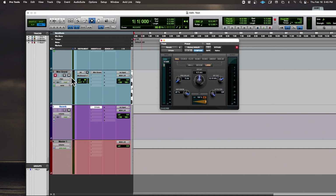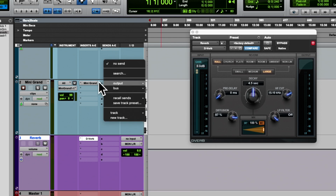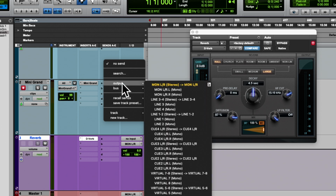So now I'm playing the piano and you're not hearing any reverb, right? So we need to have something where we send a copy of this sound through this channel. And that is by using the send A through the sends column. If I click on this, you'll notice that there are two kinds of outputs. There's an output. These are your audio outputs of whatever device you've got. If you've just got a laptop with no audio interface, it'll just say the speakers or your earbuds or something like that.